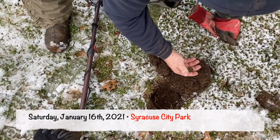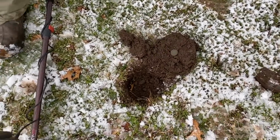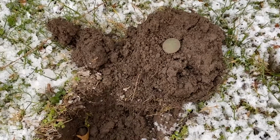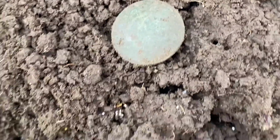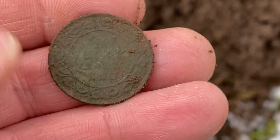Out here at the Old City Park with Royal. It's January 16th. And I just had my first good find of the day. And I'm thinking it's a Canadian largie. I haven't really inspected it too closely. It was only ringing at 21 on the Equinox.